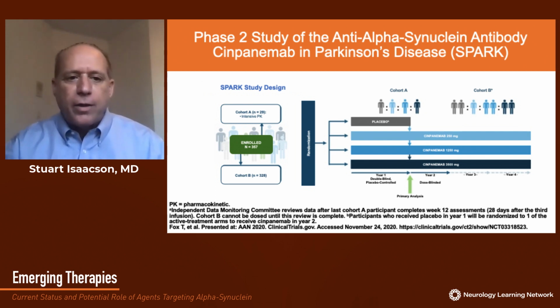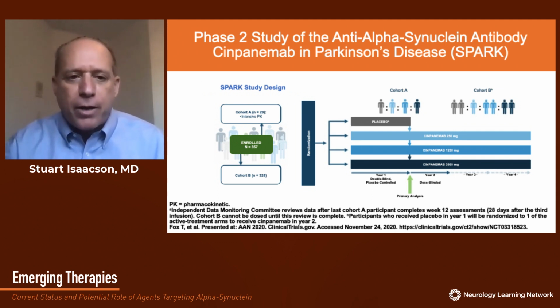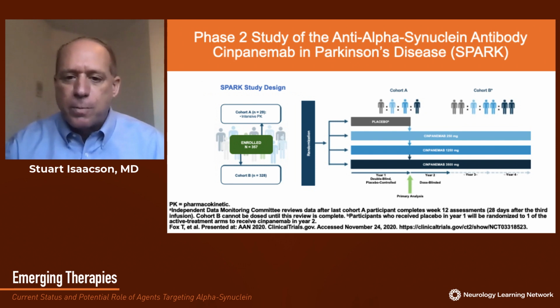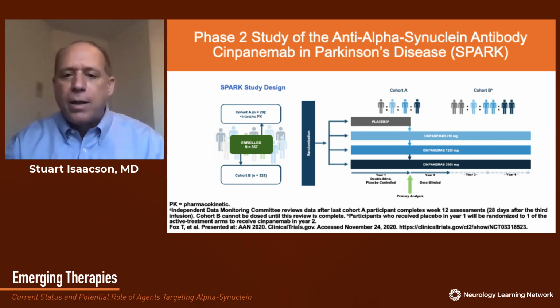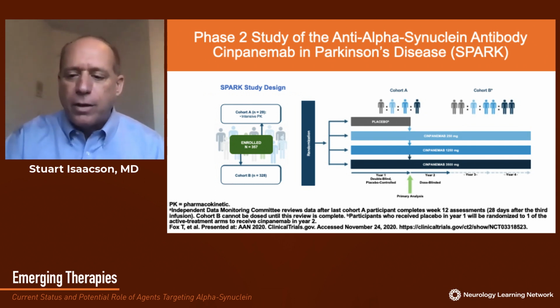In the SPARK study, there are 2 cohorts, an initial cohort that received intensive PK monitoring, and then cohort B, that all told over 350 patients were enrolled in this study. At randomization, they were randomized to one of 4 arms, a placebo arm, and then 3 different doses of Cinpanemab. Over the first year, this will be a double-blind placebo-controlled trial with the primary analysis at week 52. Subsequent to this, patients will remain dose-blinded, but all patients will receive active antibody.